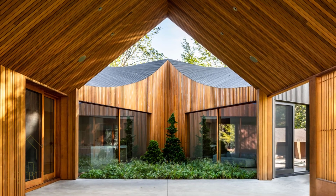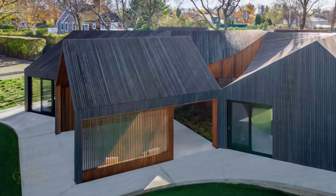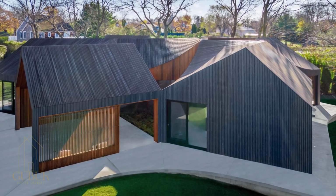As you approach the stage from the front, the spotlight falls on the garage and living room cubes, separated by a polished concrete path that leads you directly to the heart of the show, a triangular courtyard bathed in natural light.